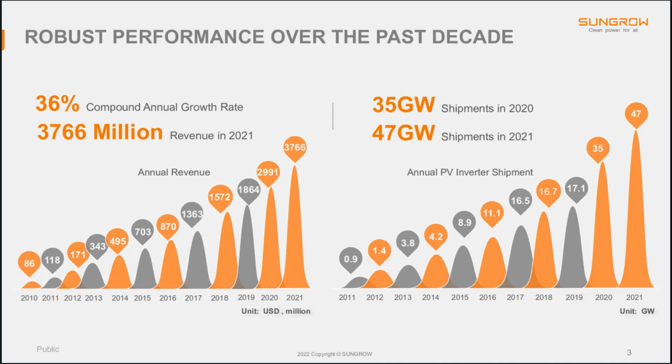Another message, this year is the 25th anniversary of Sungrow, and we are keeping our bankability at the first rank for consecutive years.